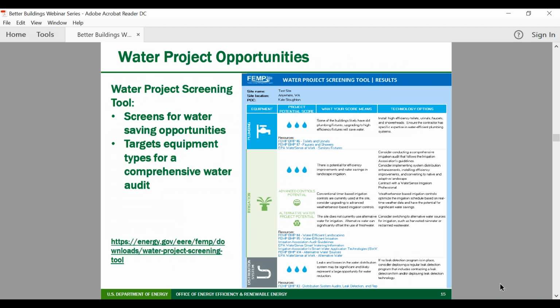Thank you. Another tool that everyone seems to love is our water project screening tool. This is how we screen projects to see if they're a good candidate to map out for a water project. It's the first look. It says, have these systems been replaced? What's the age of them? That type of information goes into this simple but very valuable tool that's an Excel-based tool that we built for screening, and it is widely used in the federal government.